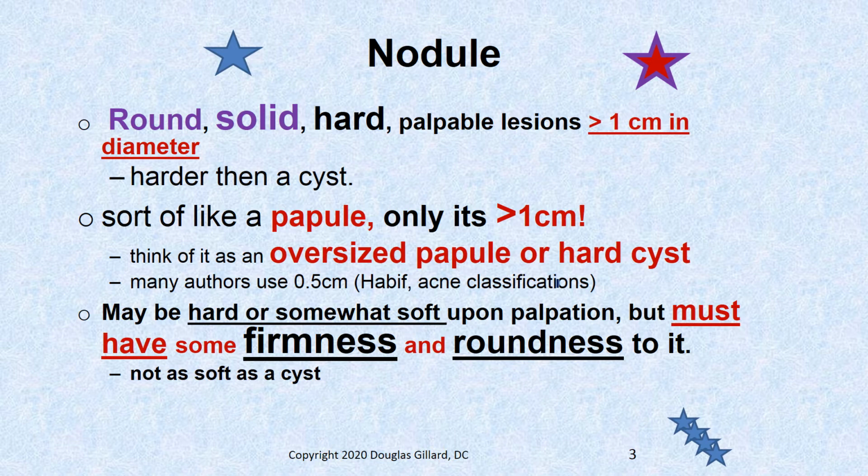And now we need to talk about a nodule. What's a big papule called? A big papule is a nodule. Only it's not really, it's more deep. Well, it's not always, but it's usually more deeply embedded in the soft tissue. It's greater than 1 centimeter. It can be hard or firm. It doesn't have to be rock hard, but it's not squishy and it's not resilient.